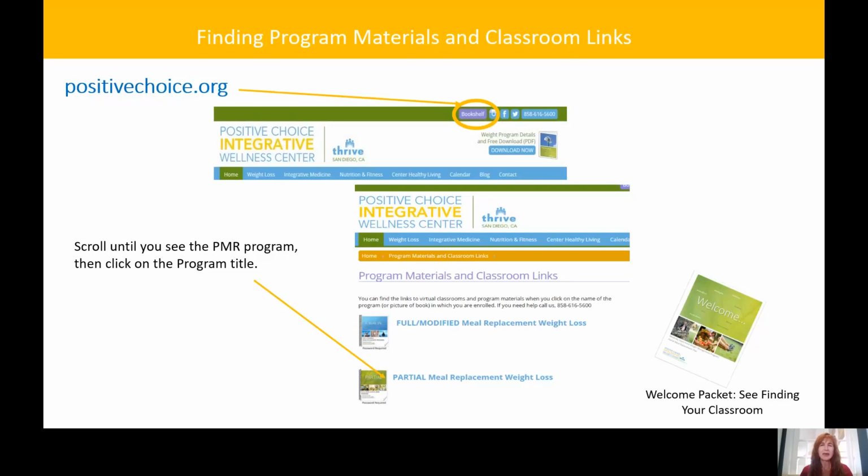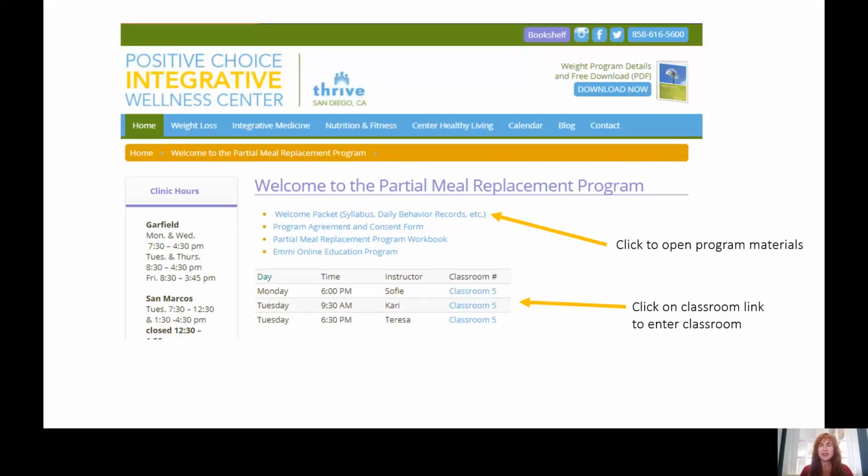So look in the upper right-hand corner, and you'll see a green bar at the top and a purple button titled Bookshelf. When you tap or click on that purple bookshelf button, it will open a page that lists all of our programs. So scroll down to find the partial meal replacement program and click or tap onto the program name, and it will open the partial meal replacement program page. This is what you should see.